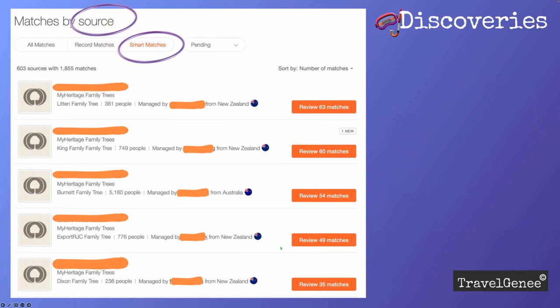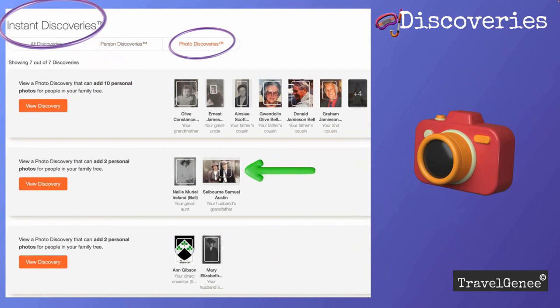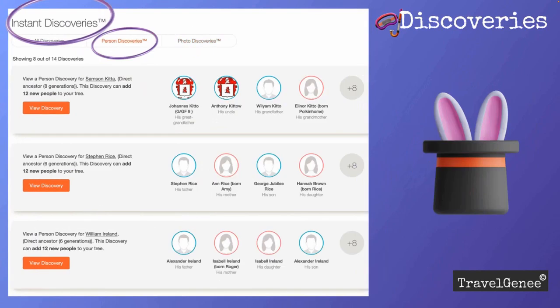So let's move on to instant discoveries, because I did tell you this was going to be quick. Okay, instant discoveries. In this case, it's photo discoveries. And you'll see that there's a little green arrow to point to someone. If there's multiple people in the photo, they'll actually tell you which person this photo is about. And person discoveries will be a particular person, and they'll tell you how they're related to you and how many people you could add related to this person.